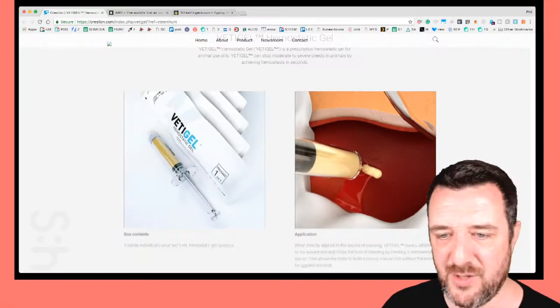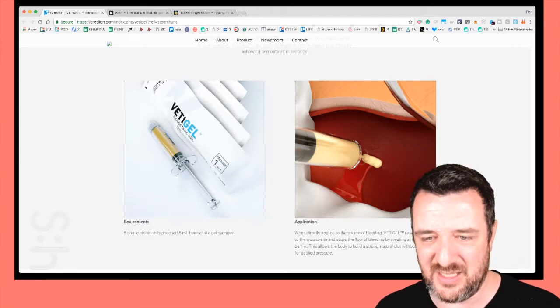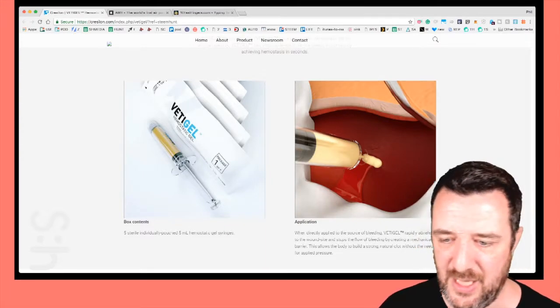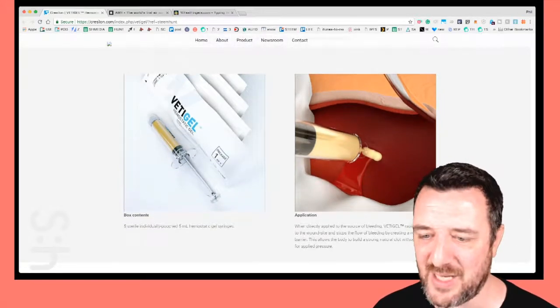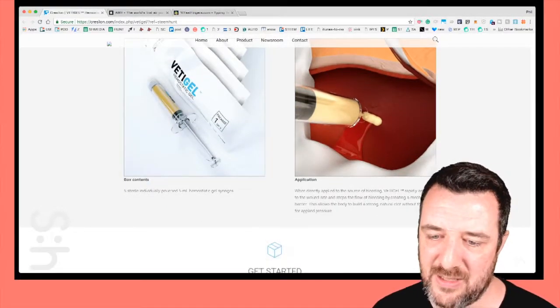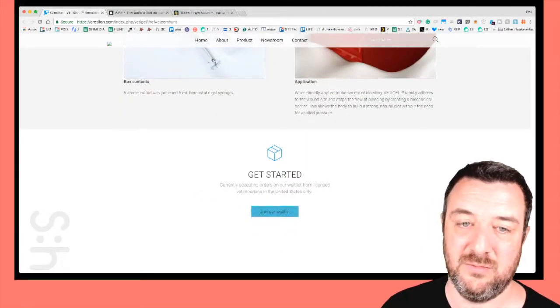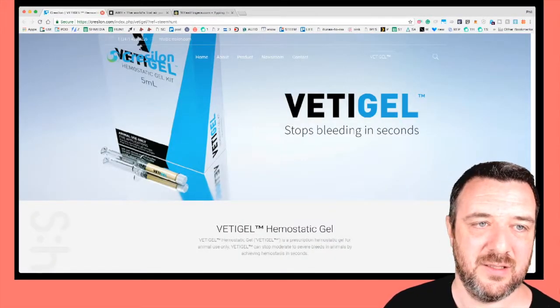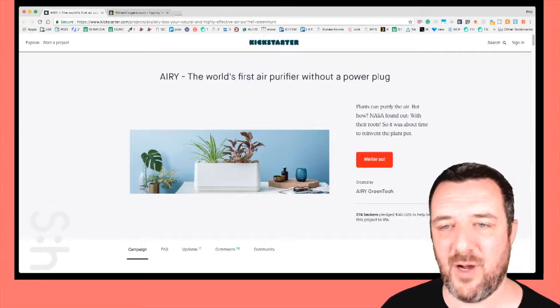So I presume you put on this gel and it can just stop the bleeding right there. It's kind of like a glue for blood, I guess. It stops the flow of bleeding by creating a mechanical barrier that allows the body to build a strong natural clot without the need for applied pressure. Wow, that's amazing. Next up, Airy, the world's first air purifier without a power plug.